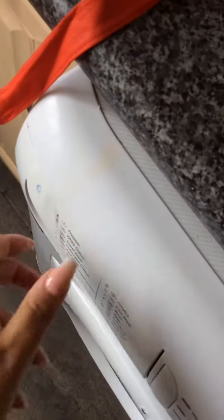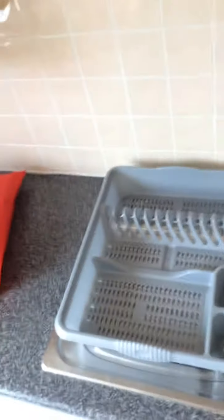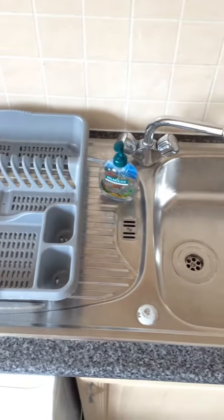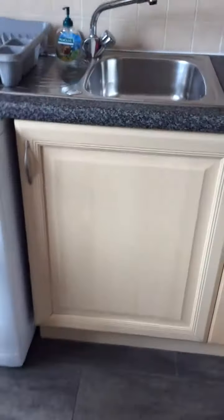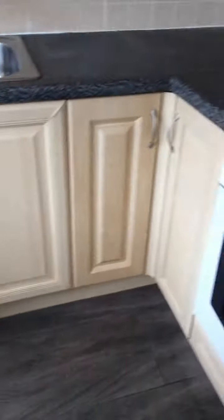This is stained. Tray is okay, clean to use, quite hard to open. And the drum mould visible. So I'm just going to leave the door open. And you can see this has been scrubbed off. Then you have your sink with white sealant, clean and empty. I'll run the sink in a minute. And then units underneath are clean with no damage.